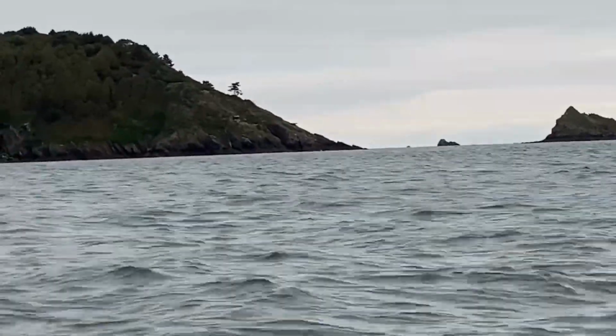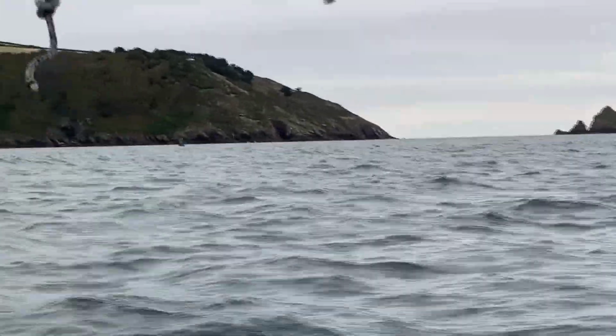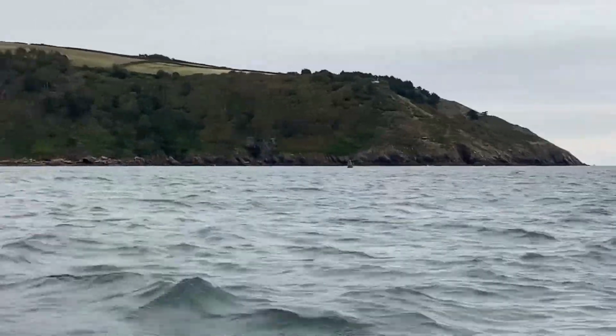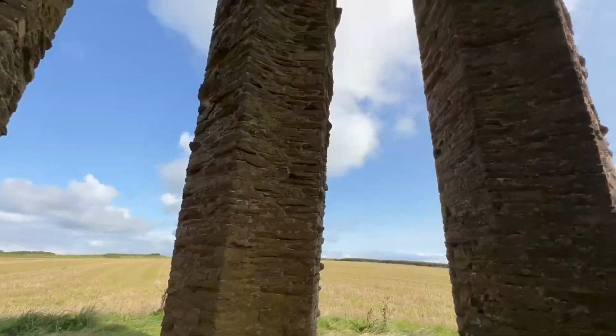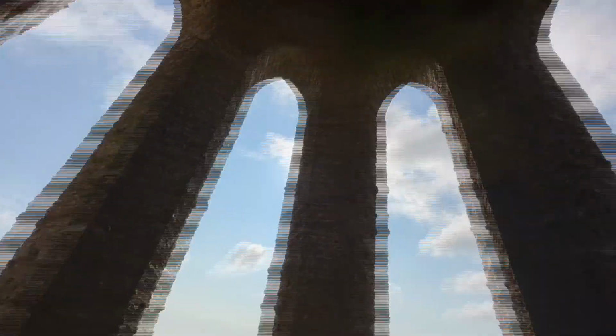Out into the bay, and I did a quick radio check with Froward Point NCI. They are up on the top of that cliff in the old gun battery, and to the left of them you can see the Daymark Tower on the top of the hill. This is the same Daymark a day earlier when we walked up there.